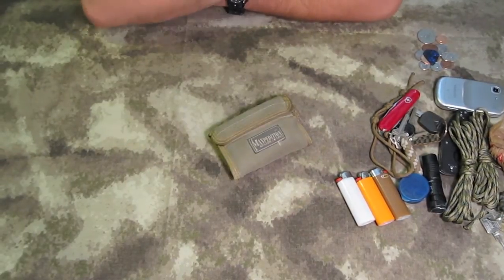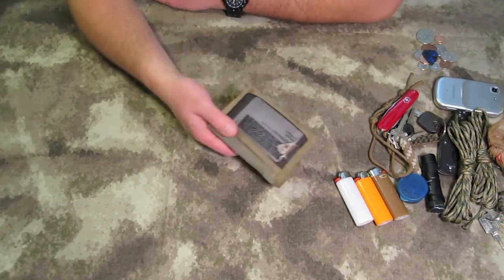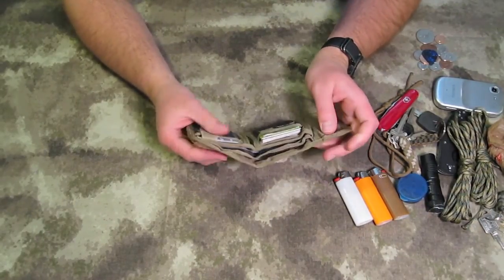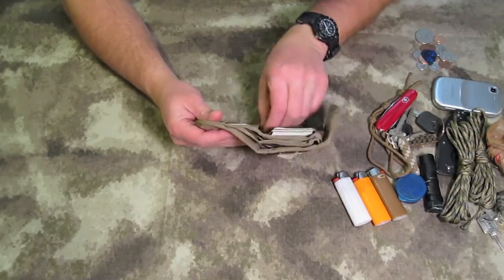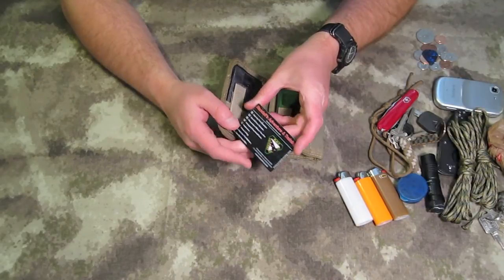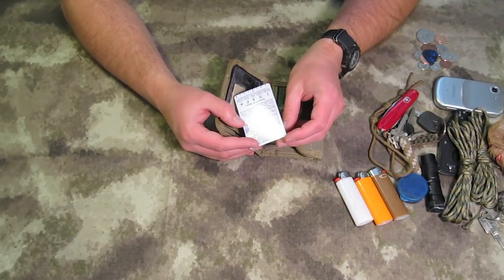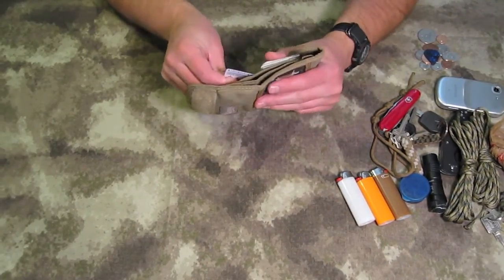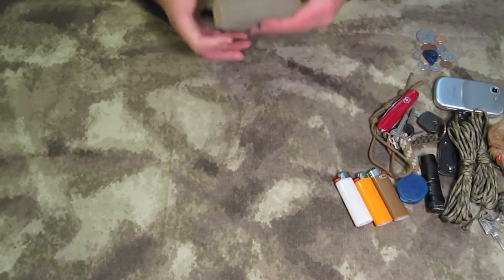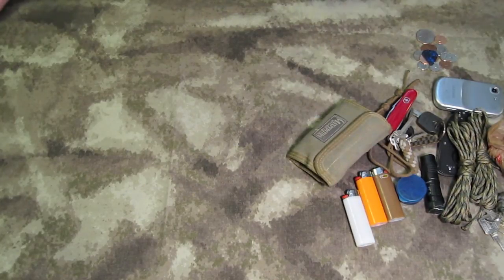Wallet. My Maxpedition wallet. It's about the only wallet I've had that's actually held up to use for years. Now it's a pretty big wallet, so I carry it in my right front pocket. Stitching on it's still good. I have debit cards and whatnot in here, but a couple of things that I always keep in here as an extra is my little Randall Adventure Training, you know, RAT cutlery survival card, which has some basic stuff, tips, and fits in there quite nicely. You know, fishing license and whatnot. Been a really good wallet. I'm pleased with it. I'll keep using it until it goes.